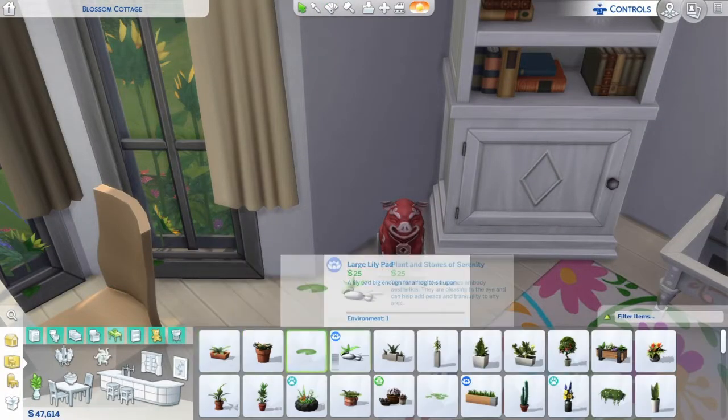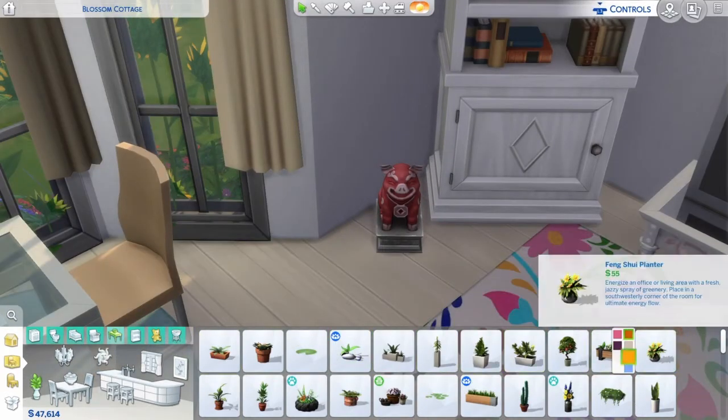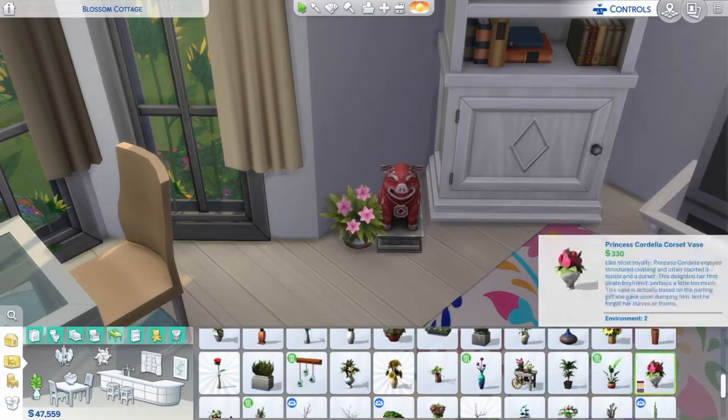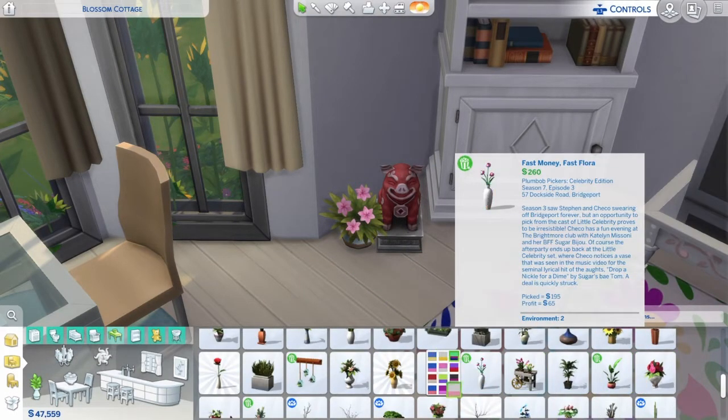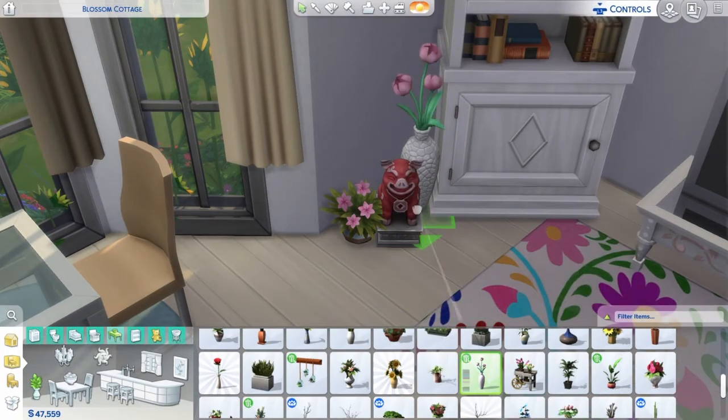It's not something that I use in all my builds, but for this specific build that I was doing, it actually worked really, really well. So I just add little flowers there, and I think I do another little flower pot also from the movie stuff pack, and it finishes off that section of the room really well.